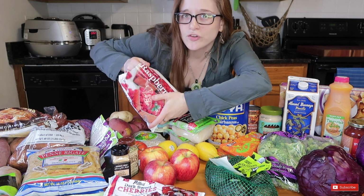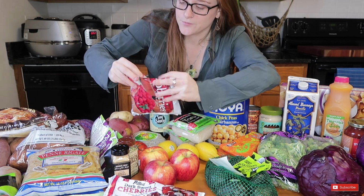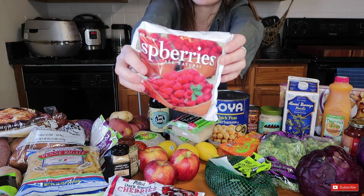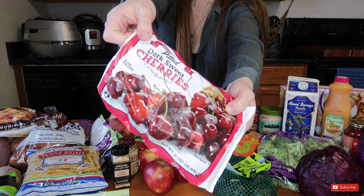I got these groceries like 2 days ago, and I haven't had time to film because I've been really busy working and doing other things. So these are the Trader Joe's raspberries, frozen raspberries. I like to keep these for smoothies. I have the dark sweet cherries from Trader Joe's.